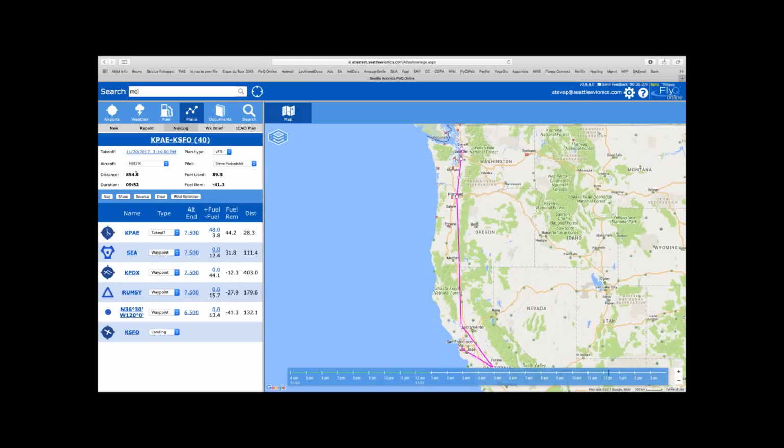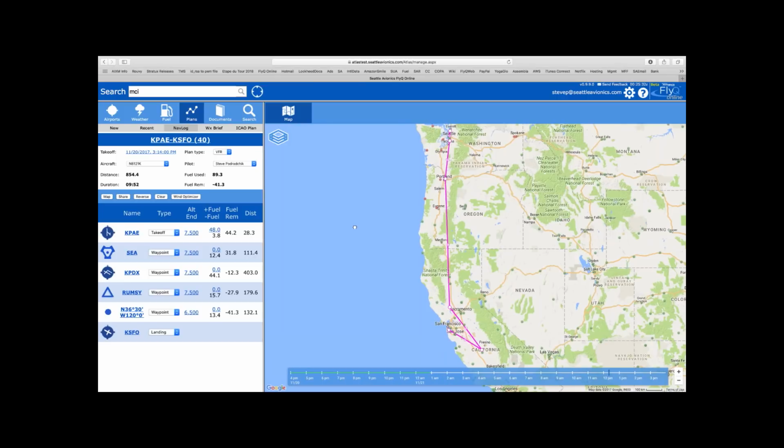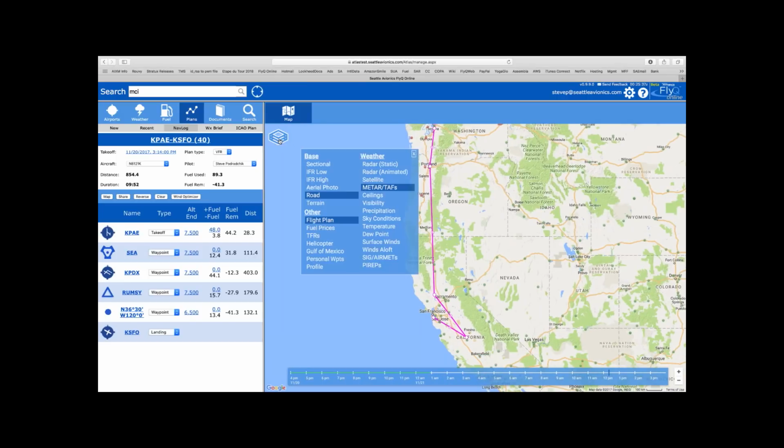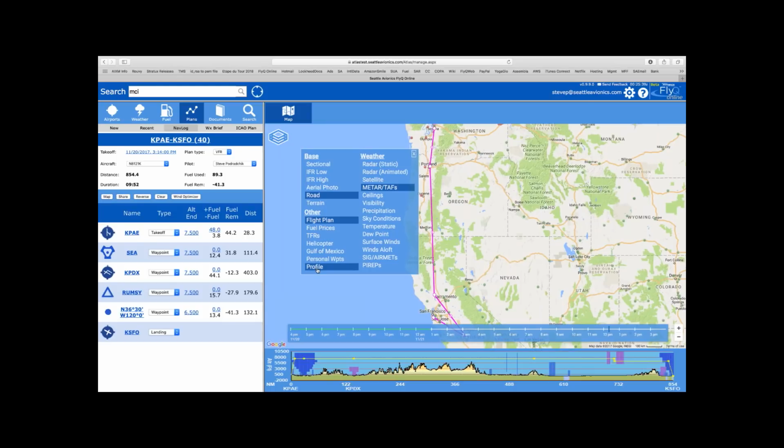All right, so now you see the flight plan line is on the screen and so on. Pretty simple, pretty straightforward. The interesting thing though is, well, again, I can move my timeline for weather, but let me show you one other cool feature. I'm going to hit layers and I'm turning on the profile view.